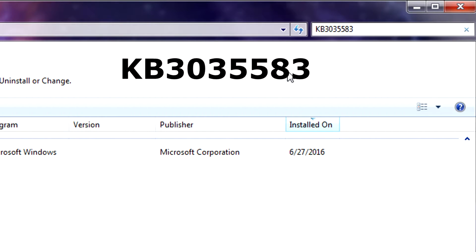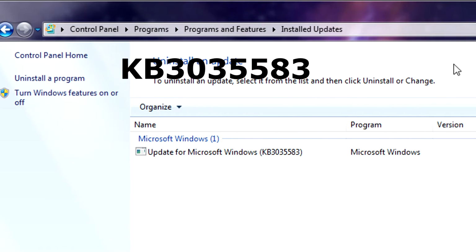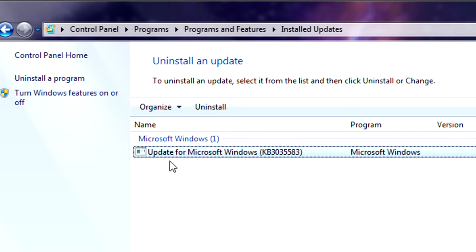I will be putting that in the video description down below, so in case you didn't hear what I said or can't see it on the screen very well, you can look up and see what the number is, KB3035583, and you'll see one update here. It says update for Microsoft Windows and then the actual KB update name. This is the update that was pushed out that is causing the notifications to keep coming up.